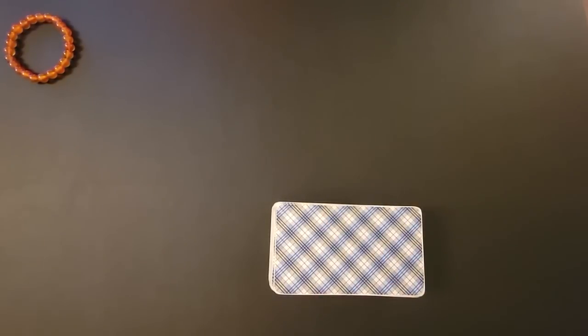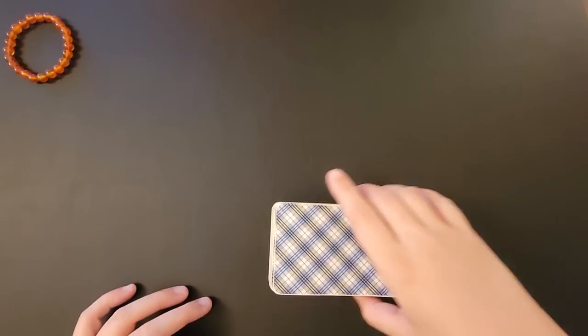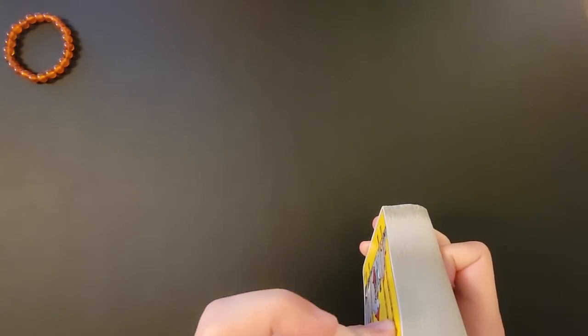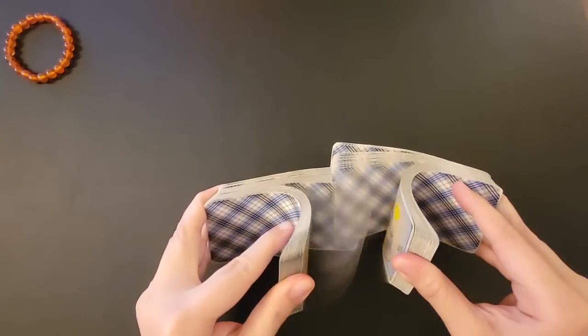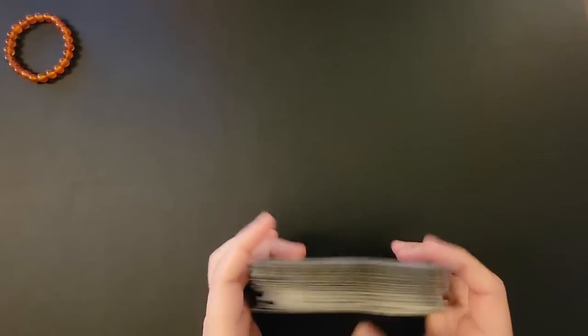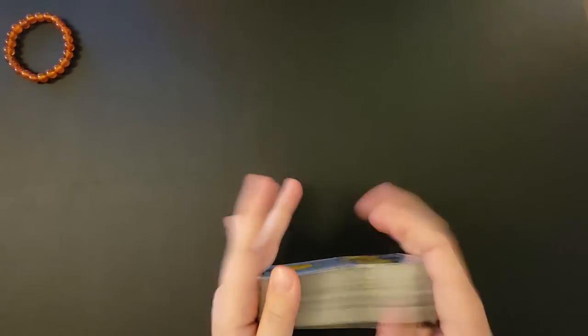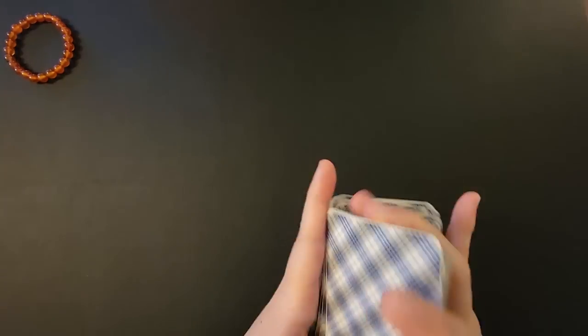Hey guys, this is the reading for those of you who chose group number 2, which is carnelian. So let's take a look just first in the area of self, and then we'll get your outer world. Spirit, this reading is for group 2, carnelian. Please and thank you. What is your first message for them? Just the starting message for group 2, carnelian.